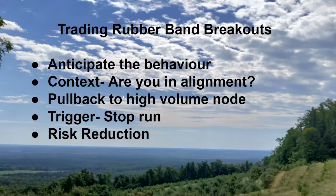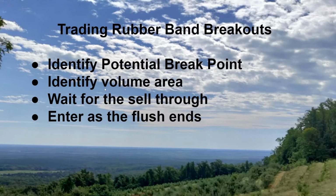All right, the next thing we want to do is look for a trigger. My trigger was a stop run at the VPOC. I'll show you that here in a second. We also want to identify our potential break point. And like I said, we identified our volume area as the VPOC, and then we want to wait for that sell through like you saw, and then enter as the flush ends.